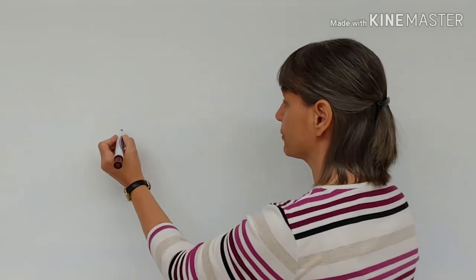Let's spell another short vowel word. Ready? Hat. Hat. What's the first letter you hear in hat? That's the letter H.